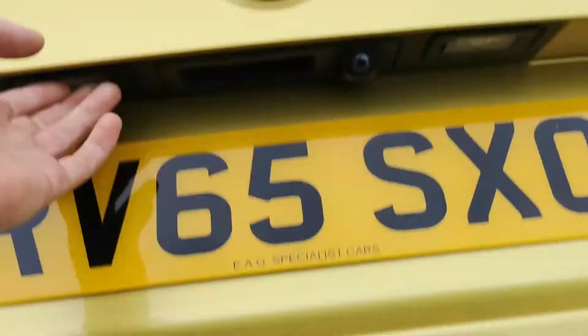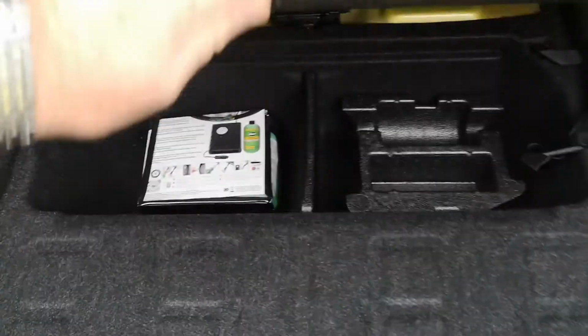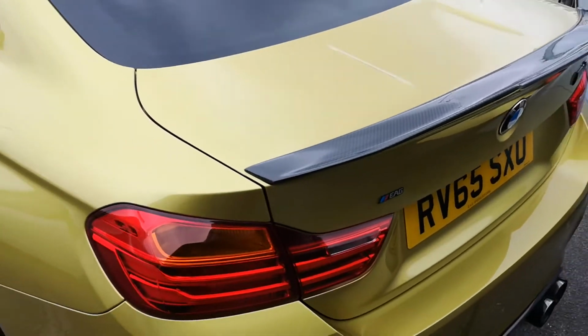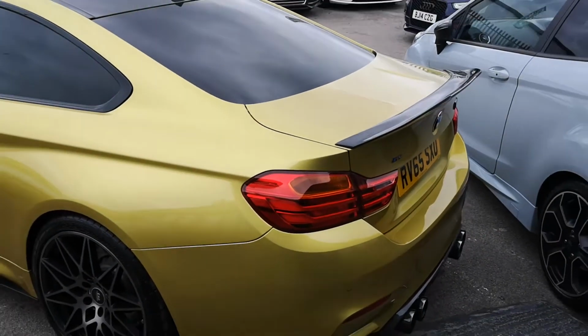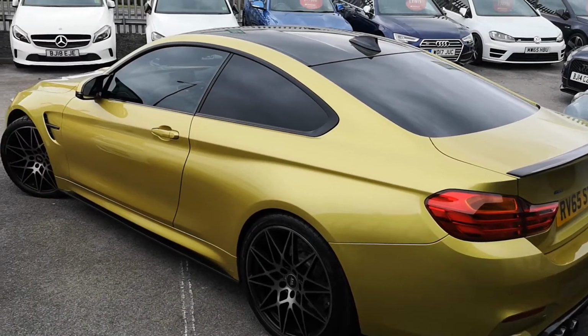This M4 has everything, and it's also got quite a lot of space in the boot. Now there's a quick taster of what the interior has in store for you. But as you can see, this is littered with options and convenience features. It's just a fantastic looking M4. Here you've got a little reverse camera, and let's just take a moment to appreciate the beauty of what this car is from another angle.